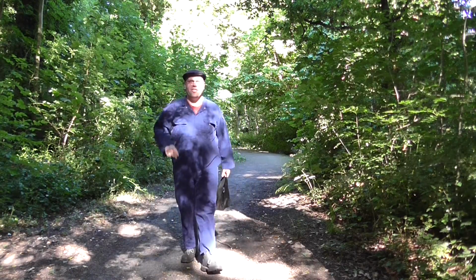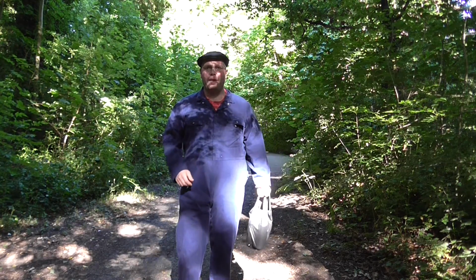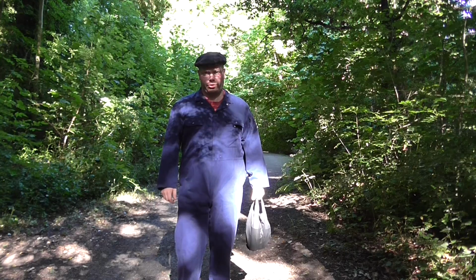Hello, Ted Dribbler here. Now, believe it or not, this beautiful woodland all around me used to be a massive industrial site. Aye, it used to be a big quarry and brickworks, but you won't find any trace of that now. After it lay dormant for 30 years, some far-sighted people saw fit to turn it into a nature reserve.